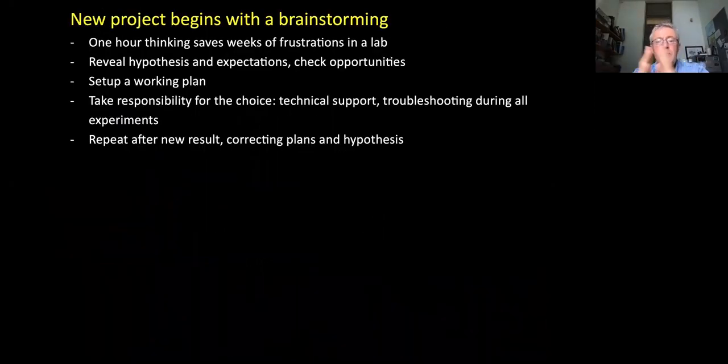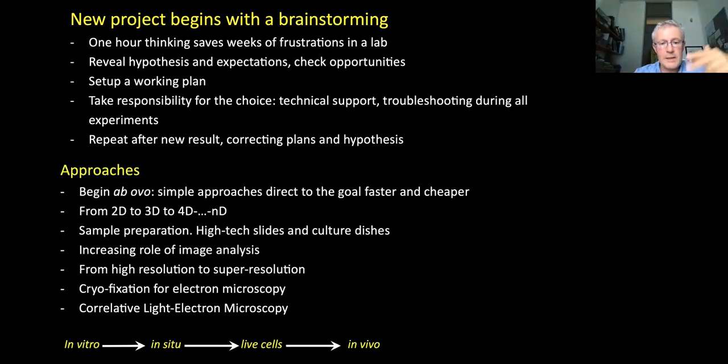So, some principles of functioning of the core facility. One hour of thinking saves weeks of frustration in the lab, but many people forget to brainstorm before starting the experiment. In a brainstorming, we reveal hypotheses, check our options, and set up the working plan. Then, of course, we take responsibility and we repeat this process. It's iterative. We repeat after the results, correcting plans, correcting hypotheses. It's the approach from simple to more complex, from in vitro to in situ to live cells and then to in vivo. But it's just a general principle in biological research.